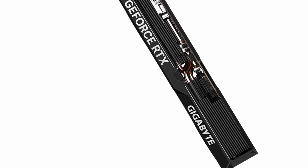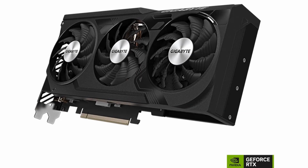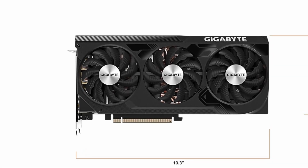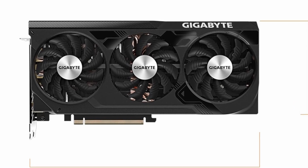It's ultra-fast, ultra-efficient, excellent at ray tracing, and supports NVIDIA's killer new DLSS 3.0 frame-gen technology. Most people would be better off with a much cheaper Radeon RX 7800 XT though, or saving up your pennies for the next option on this list.